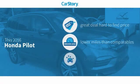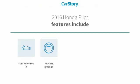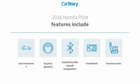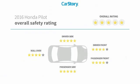Car Story research indicates this vehicle as being a great deal that is hard to find at this price, low miles, and loaded with features. Features also include heated seats, keyless ignition, hands-free Bluetooth integration, sun moonroof, and has been listed as an IIHS top safety pick with these ratings.